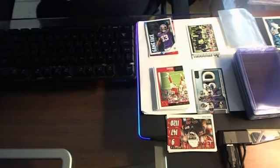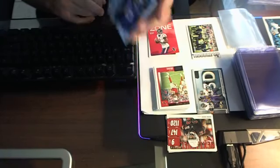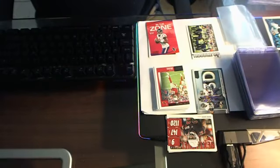See how that goes. Next up, we have Dalvin Cook again. Game face. Wow, we're getting quite a few Cooks. The third one already. Two more packs to go after this one, folks. I'm trying to get through these fast for you.